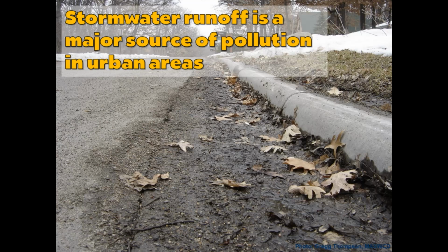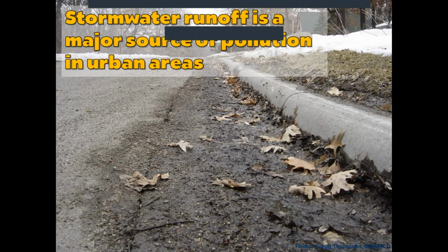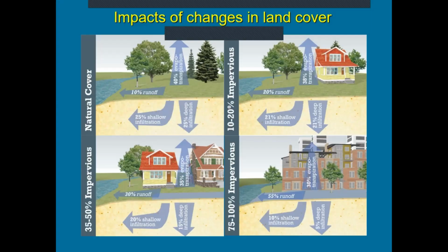Stormwater runoff in our urban areas is a major source of pollution. And if you see curb lines that look like this with all the leaves and the gunk on them, that all has to go someplace. And typically it's going into a storm drain, which connects to a lake or a stream, and it's carrying all that gunk and those nutrients with it.